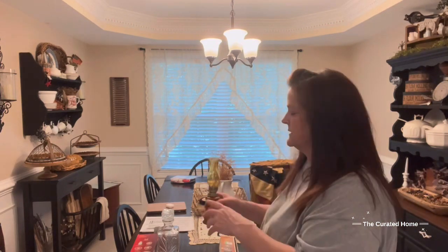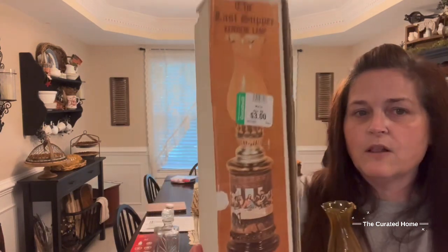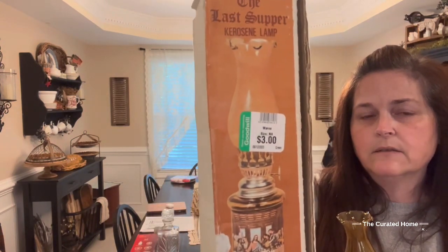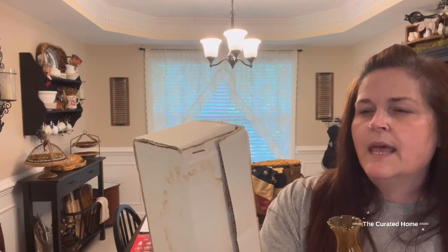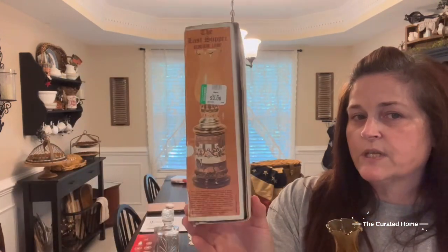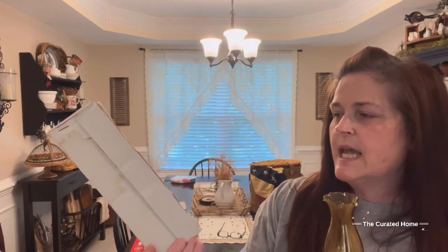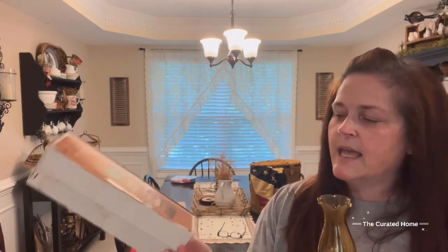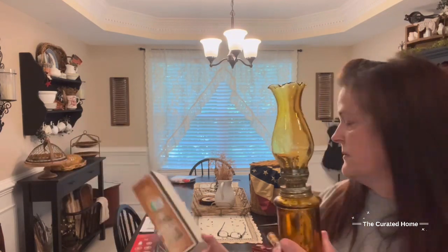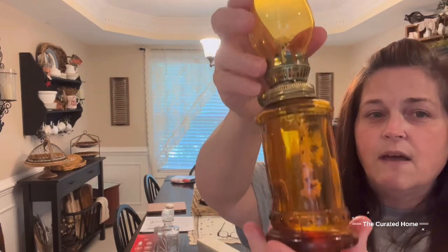I'm looking for specific ones. So then the next thing I came across for $3 was this Hurricane oil lamp. It's a kerosene lamp, it says. And I almost passed it up because at first glance it reminded me of the beer mug. I thought that's what it was at first. And then I decided, oh, I'm gonna look at it again, and I opened it up, and this is what was in the box. And I love this.